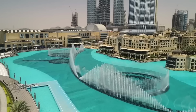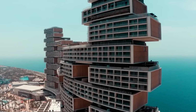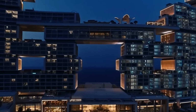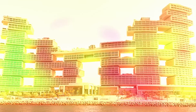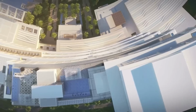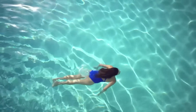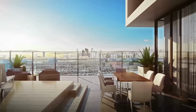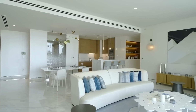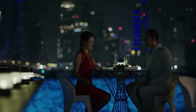Dubai, the land of the impossible made possible, has just unveiled its latest masterpiece, a resort that pushes the limits of luxury and imagination. With the world's top designers, architects, and artists at the helm, this unparalleled destination is set to redefine the modern resort experience. From private infinity pools with breathtaking views of the Arabian Gulf and Dubai's skyline, to the most opulent penthouse in the city, this mega project is the ultimate expression of indulgence.